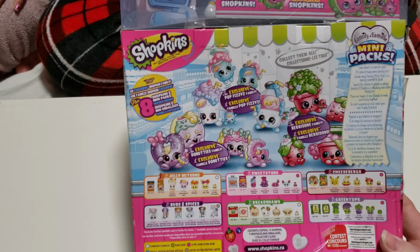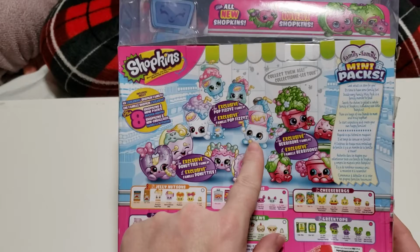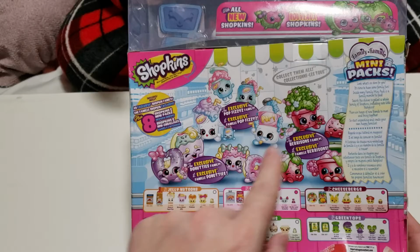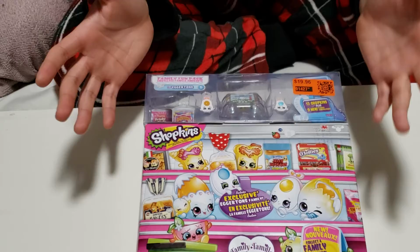Oh, they're so cute. Look at the strawberry. Oh, and the soda pop. I love pop. Oh, look at this one. I want the donuts, too. I wonder if these are all the different sets. We should have got these sets. We got eggs. All right, let's unbox our eggs.